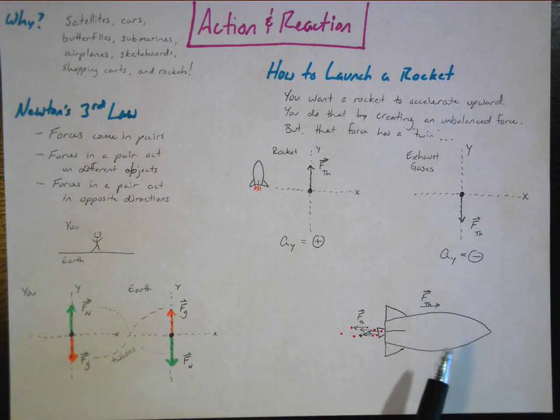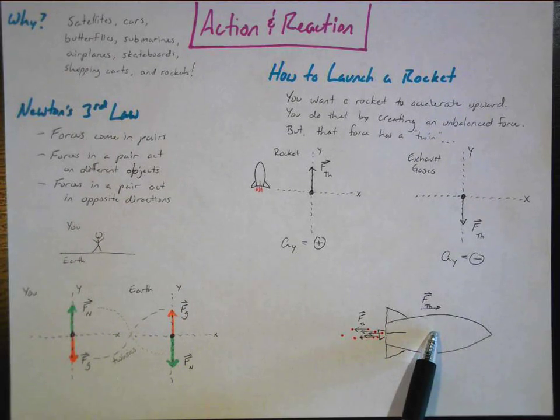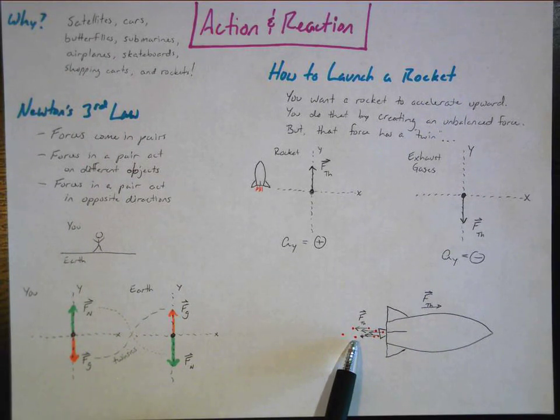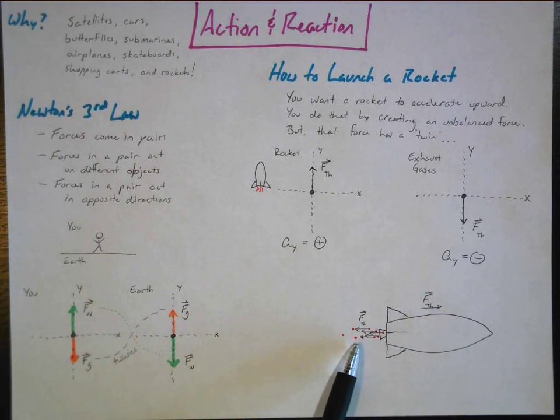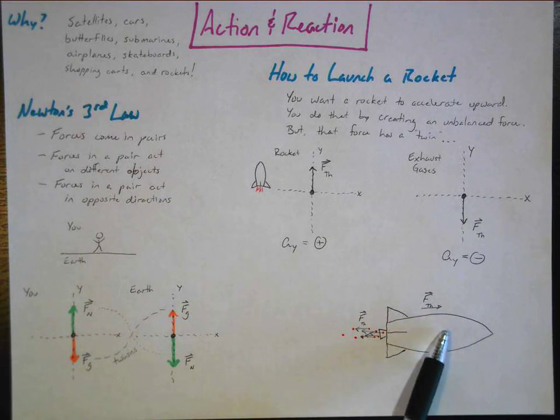So what do you suppose is going to happen here? Does the rocket experience a larger acceleration, or do the exhaust gas molecules experience a larger acceleration? Remember, the same force, and there's much less mass here. So you apply Newton's second law to figure that out. I'll leave this to you to figure out which one would experience a greater acceleration, the rocket or the exhaust. And that is Newton's third law.